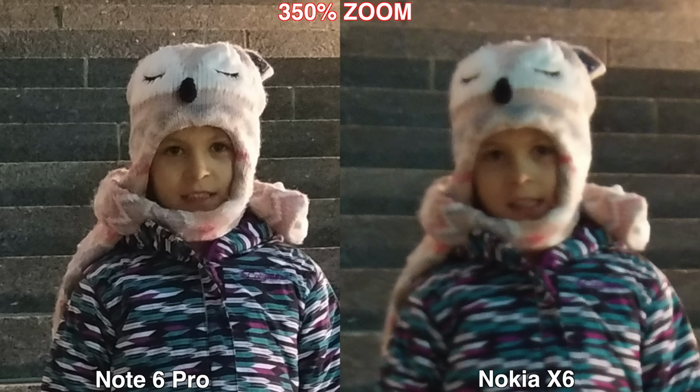This is a quick video test between the Xiaomi Redmi Note 6 Pro and the Nokia 6.1. This is also known as the Nokia X6. So I'm currently recording in 1080p at 30 frames per second. I also have the image stabilization turned on for both devices. And of course, as you can probably see, I am walking and holding the phones in my hand. So under these conditions, this is how a video recording from these two devices would look like.